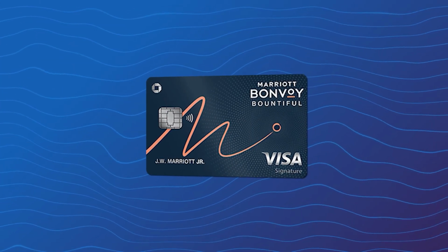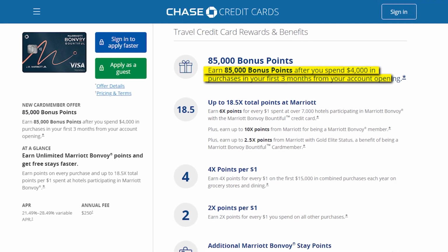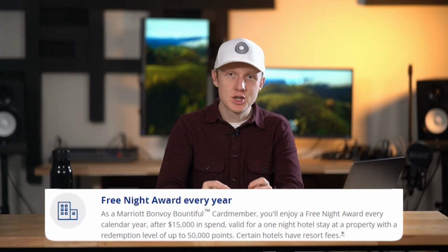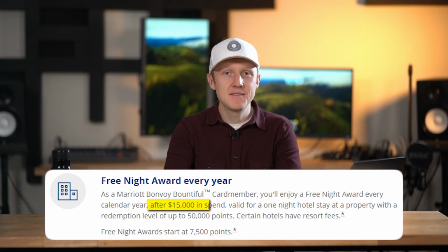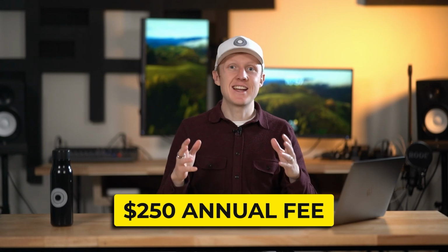Our last Marriott card to rank is the Marriott Bonvoy Bountiful, which comes with an 85,000 point welcome offer after spending $4,000 on the card in the first 3 months. You don't get a free night certificate with this card unless you spend $15,000 on the card in a calendar year, and for a $250 annual fee, that seems pretty crazy to me.